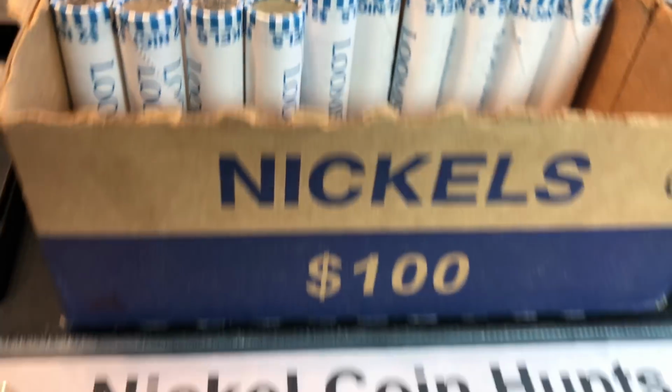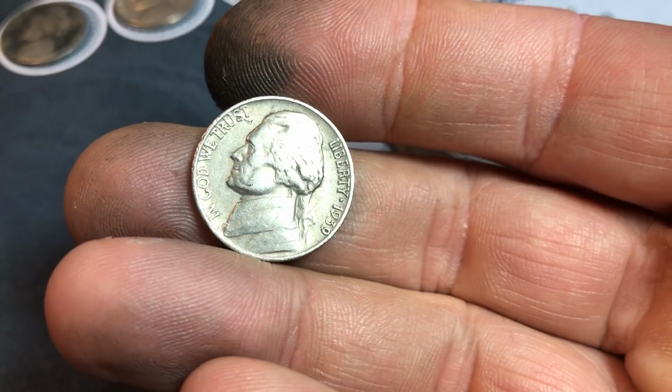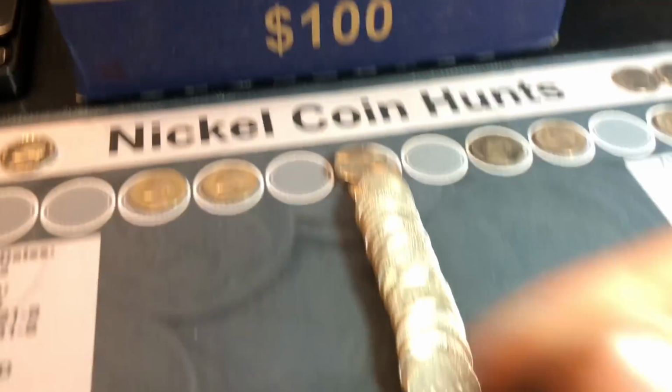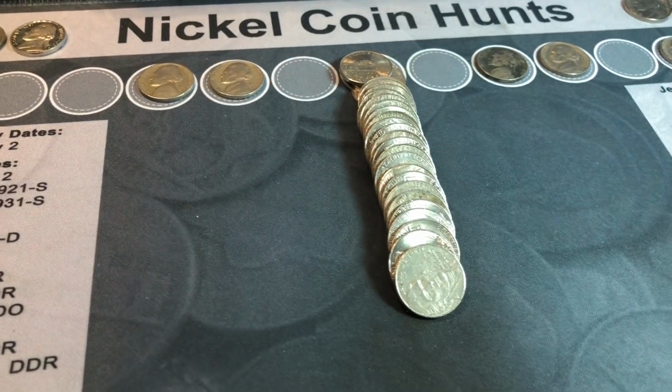Roll 36, and we're going to have our second nickel from 1939. And it's not in that bad a shape. But it is not a key date, and it is not the DDR. Second 1939 in the box. That is a good find, but not one we needed.